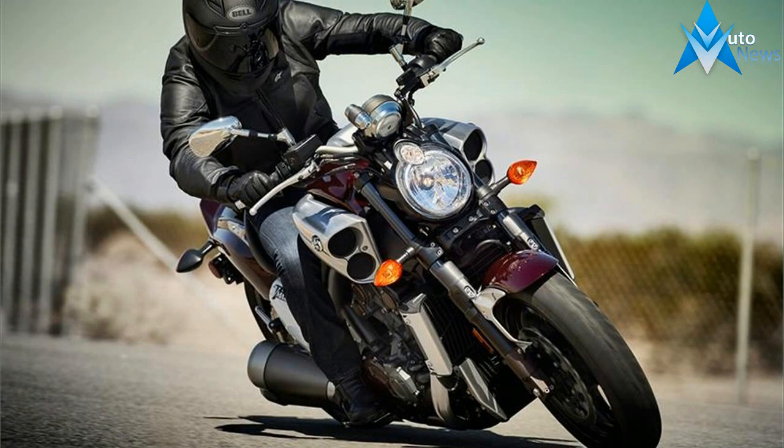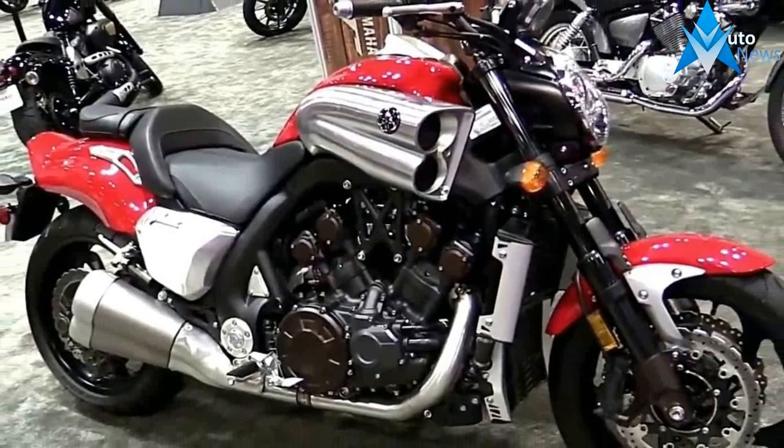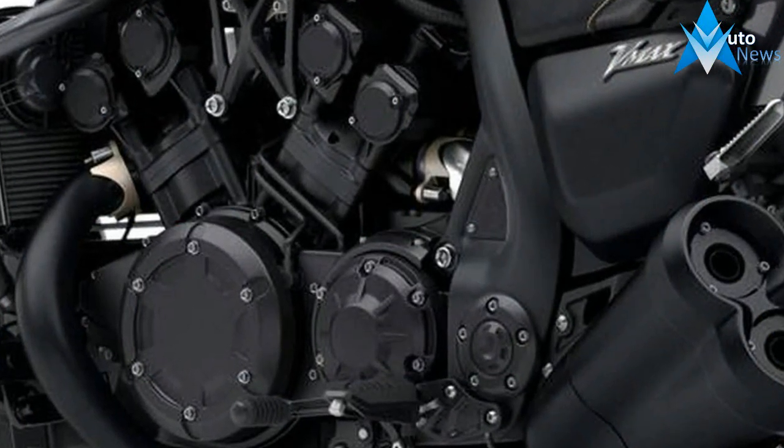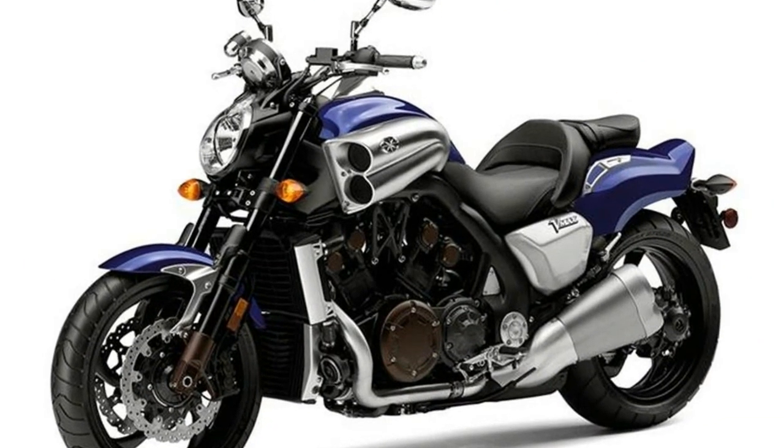The Vmax has been around a while, either under Yamaha directly or under Yamaha's made-in-the-U.S. cruiser line, Star Motorcycles. Much like the GSXR family from Suzuki, the Vmax holds a special place in my heart as the second bike to scare the crap out of me and the first bike engine I grew to hate.